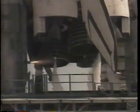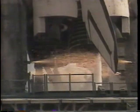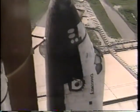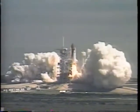7, 6, main engine start, 5, 4, 3, 2, 1, 0, and liftoff of the Space Shuttle Endeavour, observing the changes of planet Earth.